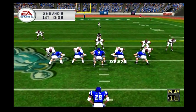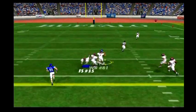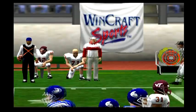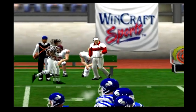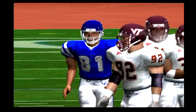The Bulls with four receivers. Back to pass. He steps up. Incomplete pass. Not much a receiver could do that time. You're right. Nice defensive play, and the key here is the defender's able to avoid pass interference.